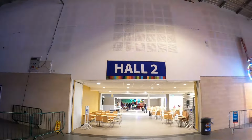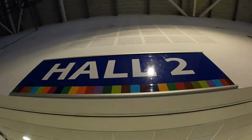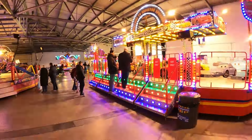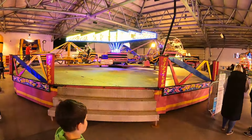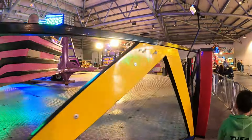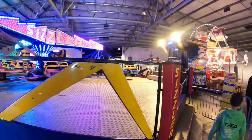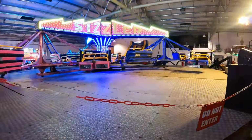Into Hall 2 now. Big sign telling you where it is. This is probably as busy as it's going to get for us today. So, yeah. Definitely worth the money. Cycle's running well. 1.1 to do this, 1.3 to go on your own. Still don't know whose it is though.